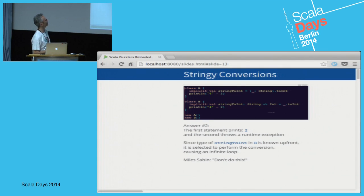But the second one, the reason it gets into the infinite loop is that the type is known up front. So when it considers the implicit conversion, it now has two candidates: the one from StringOps, and its very own. So basically, it just gets into the infinite loop. This was, I believe, posted on the mailing list, and the recommendation, especially the one from Miles, was: don't try to define implicit conversions on primitive values, because you run the risk of running into this kind of situation.